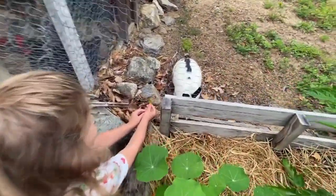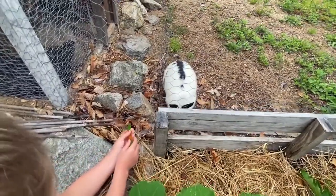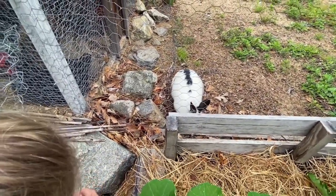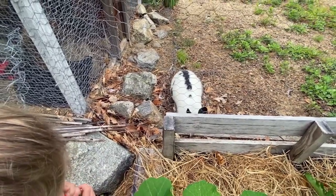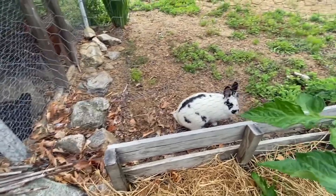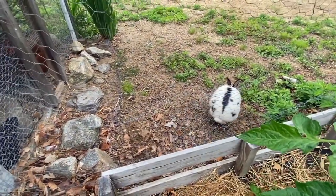She sees your worm. She's going to eat it. She might, I don't know. She likes her fruit. She likes her bananas. She's digging a hole. She's silly. Silly bun. Hey, bun.